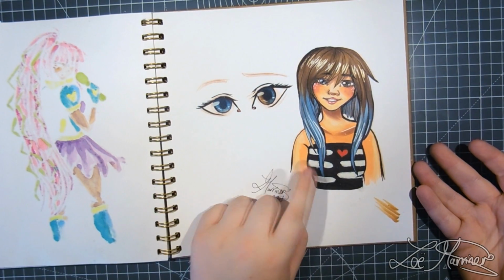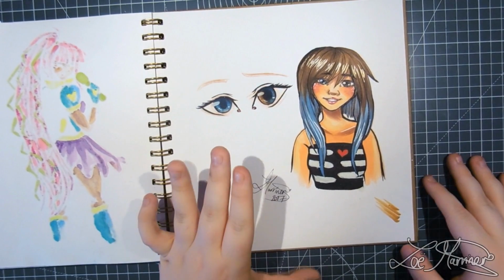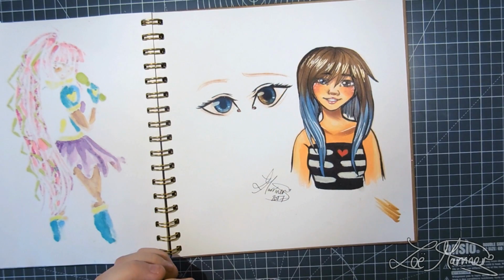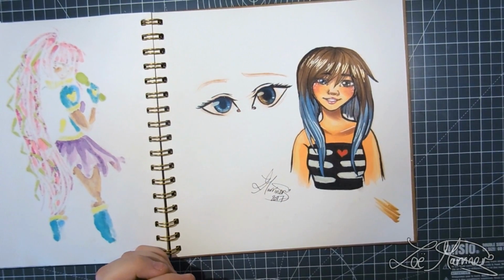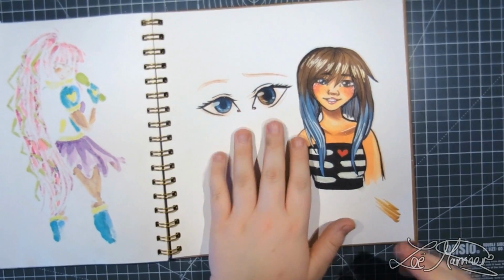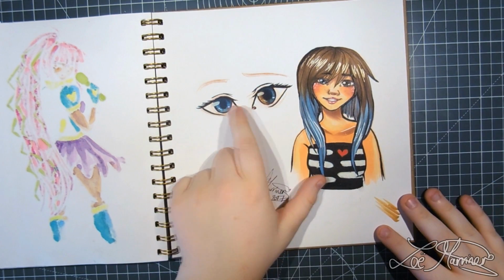Now I wanted to have a go at shading her with some actual Copic colours to see what skin tone I would go with, and I felt like a more orangey kind of skin tone. I think her skin tone is actually E93. That is her skin tone outright, and I love the way I did her eyes because she originally had pink eyes, but I felt like that was a little bit too weird for a natural eye colour. I'm still going to have the pink eyes. That's going to be the colour of her powers, so when she's using her powers, her eyes turn pink, but her natural eye colour is actually blue.